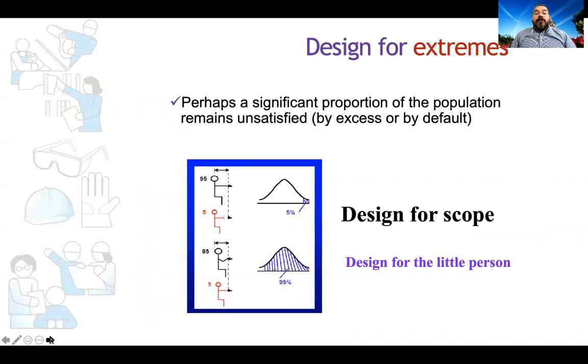When we talk about designing for extremes, you have to analyze two important factors. You are going to design for the 90%, 95% of the distribution of the people that you are analyzing the workstation for, and you're going to leave 5%, or you are going to analyze for the 5% and you're going to leave 95%. So when should we use 5% or 95%? We use 5% when we are designing for the little people. If the little people can perform the activity, the tall people can perform it too. That's an example of how to design for extremes.